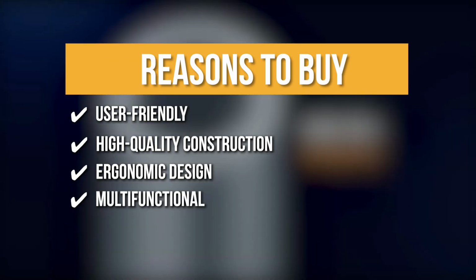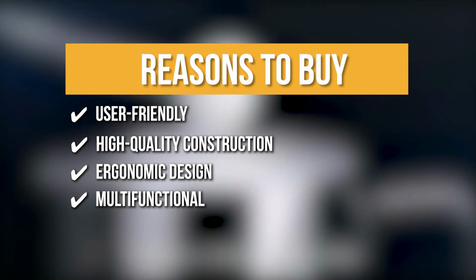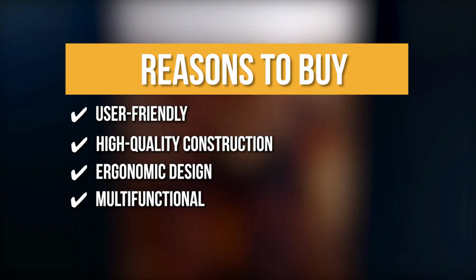Multifunctional. Not only designed to create milk foam for coffees, cappuccinos, and macchiatos, it also is suitable for making milkshakes, matcha tea, mixed drinks, and even whisking eggs and sauces.